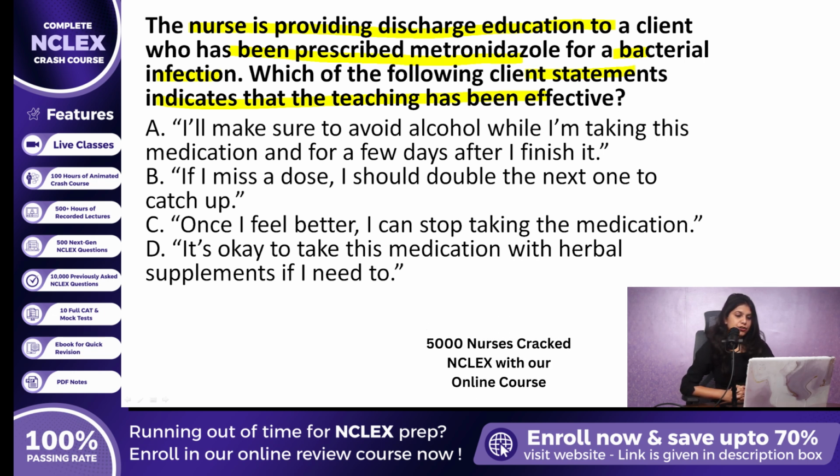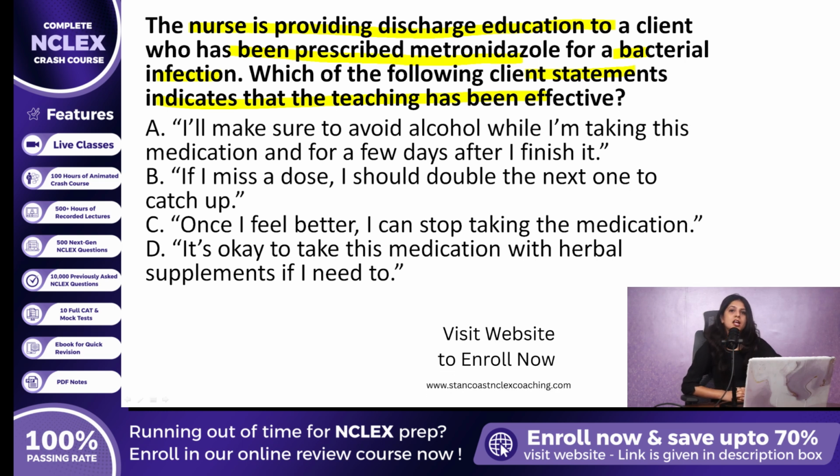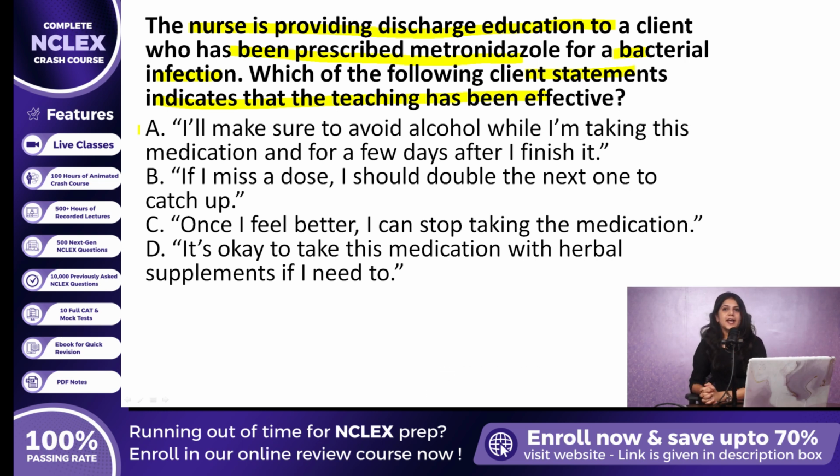Option A. I'll make sure to avoid alcohol while I'm taking this medication and for a few days after I finish it. Option B. If I miss a dose, I should double the next one to catch up. Option C. Once I feel better, I can stop taking the medication. Option D. It's okay to take this medication with herbal supplements if I need to. Before choosing the correct answer, think about which statement demonstrates the safest and most accurate understanding of how to take metronidazole. The correct answer is Option A.